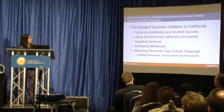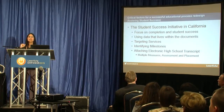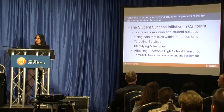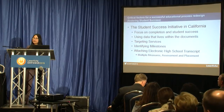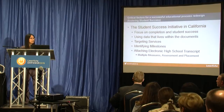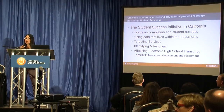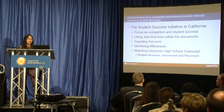Okay, so the Student Success Initiative in California, how many of you have heard of it? No? Okay, so it's actually a Senate bill, 1456, which holds us to a standard. There are about 8 areas that we have to focus on with 22 recommendations. So we're focusing on completion and student success. And we're one of the few states that have a public scorecard for the public to view and almost kind of judge us on, if you will.